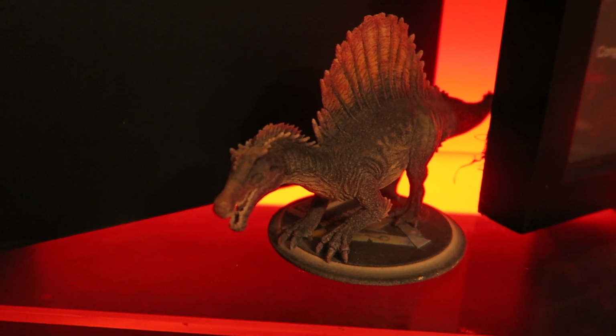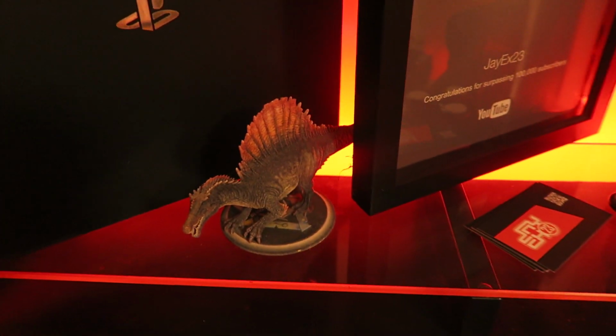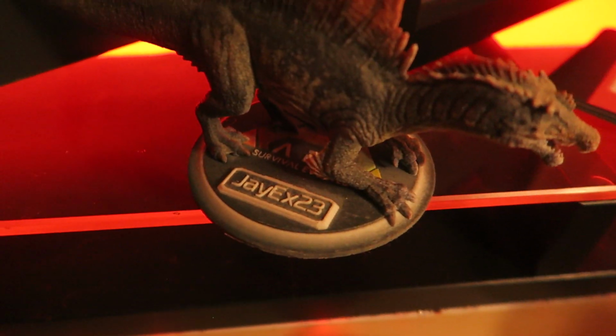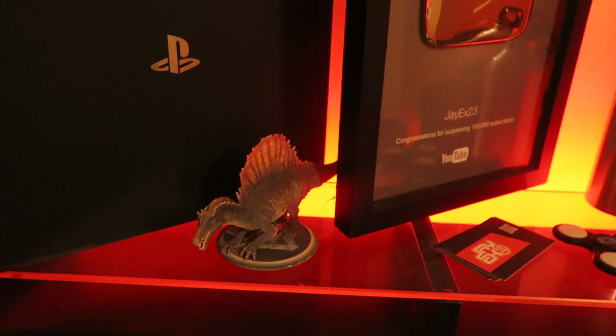I've got my Spino here, if I could get a focus on there. I actually got that in my legendary edition of Ark that Wildcard sent me, so that's pretty cool. It's actually got my name on it, but that faces the other way, so it doesn't really look as cool that way. Either way, he's there, he's pretty cool.